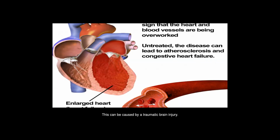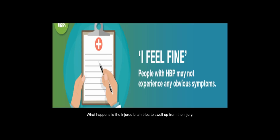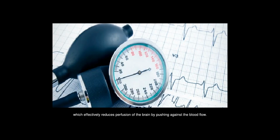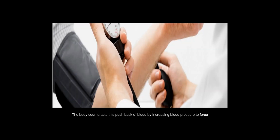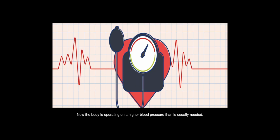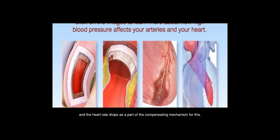This can be caused by a traumatic brain injury. What happens is the injured brain tries to swell up from the injury, but is contained by the rigid skull. This pushes up intracranial pressure, which effectively reduces perfusion of the brain by pushing against the blood flow. The body counteracts this pushback of blood by increasing blood pressure to force blood back through the brain. Now the body is operating on a higher blood pressure than is usually needed, and the heart rate drops as a part of the compensating mechanism for this.